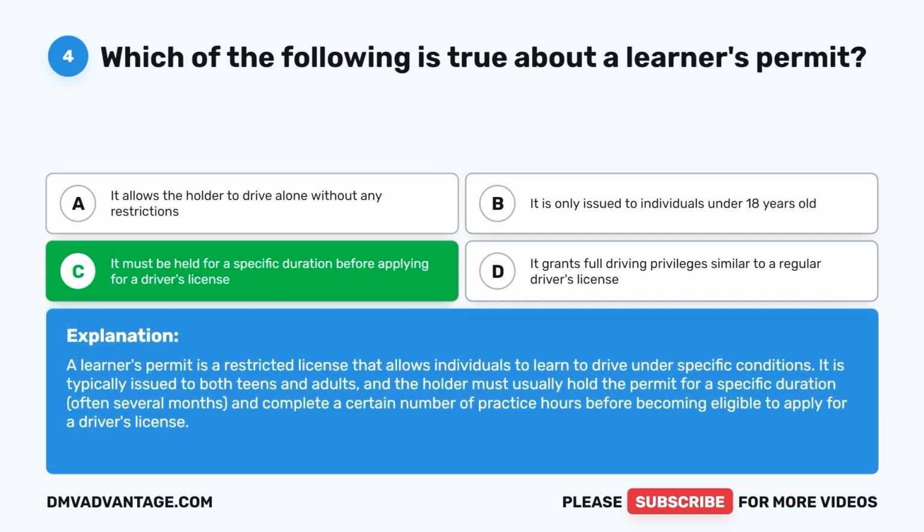A learner's permit is a restricted license that allows individuals to learn to drive under specific conditions. It is typically issued to both teens and adults, and the holder must usually hold the permit for a specific duration, often several months, and complete a certain number of practice hours before becoming eligible to apply for a driver's license.